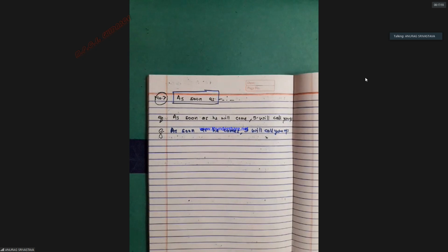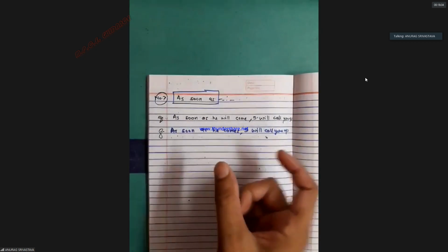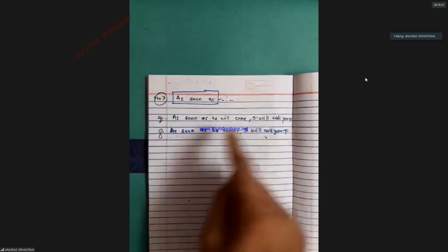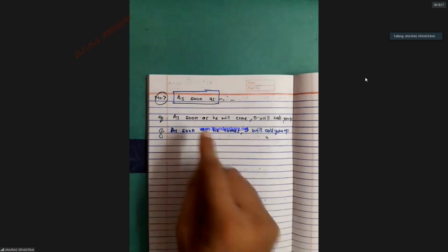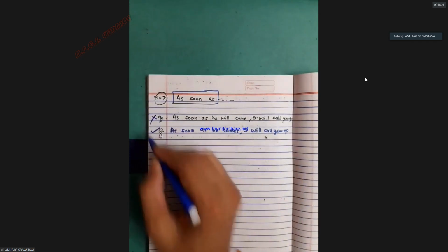Answer anyone? The second one. Second sentence will be correct. Why? Because as soon as दिया हुआ है तो दोनों sentence combination में है and both actions are occurring one after another. Second sentence depends on the first one, so first one should be in present and second sentence should be in future. इस rule के according the second sentence is correct, whereas the first sentence is wrong.